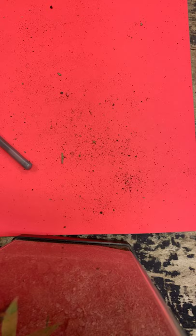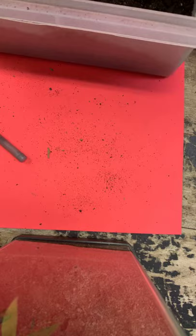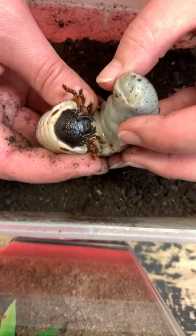Okay, he's back in the freezer. All right, I have another larvae I want to show you real quick. It looks very similar to the one we just looked at, but it's going to turn into something different. Check out this guy. It looks just like the other one, but it is different. See, don't they look very similar?